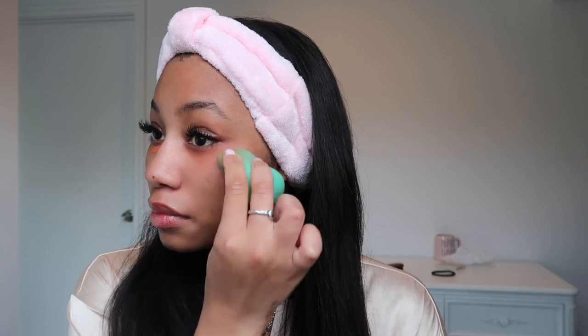Oh my gosh, now I need to wet my beauty blender. Actually, I just dipped it in my cup of water, so I have to remember not to drink that. So I'm just blending all of this out, like so, like that.